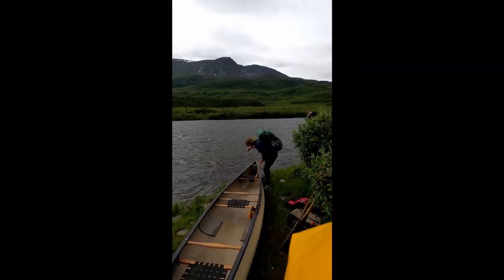This portage is not too bad. I think it's three quarters of a mile. It's definitely less, and that includes a pond section and then just the final little bit. So it's not bad at all. Starts off great.